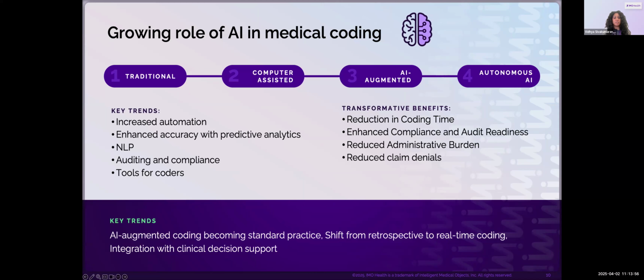The benefits of this technological transformation are substantial. Organizations implementing AI-augmented coding will report in the future significant reductions in coding time, enhanced compliance and audit readiness, reduced administrative burden on clinical staff, and fewer claim denials and coding errors.